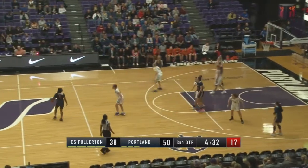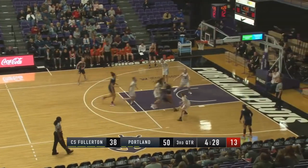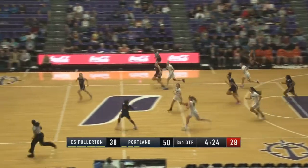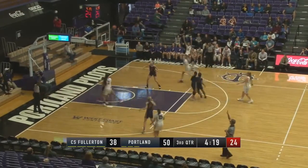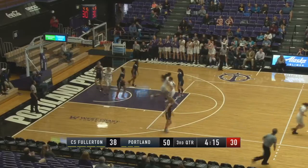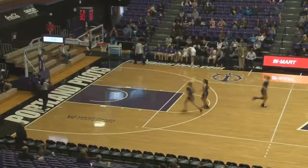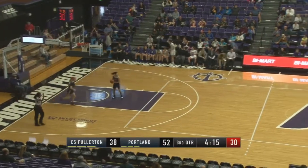Portland up 50-38. Cal State Fullerton slowing it down a little bit. Drive to the basket, short by Vega. Mulheim in transition for three, no good. Put back by Slaga, good. Darian Slaga just unwilling to be relaxed. Both teams probably needing to relax a little, get to the basket, look for those other opportunities offensively.